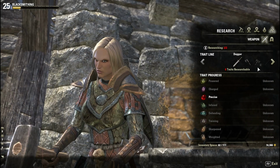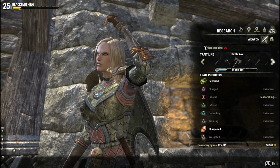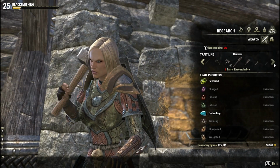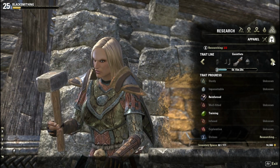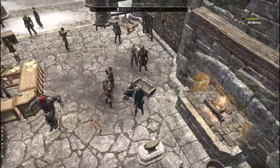Now there's 112 traits that can be researched at a blacksmithing station, 112 traits that can be researched at a clothing station, and 48 traits that can be researched at a woodworking station. So there's a lot of traits to be researched. And as you saw with the chest piece, the more you research, the longer the next research is going to take. So how do we counteract this?